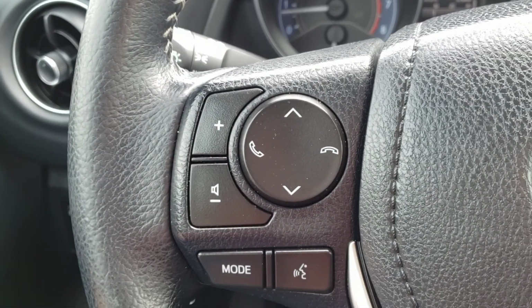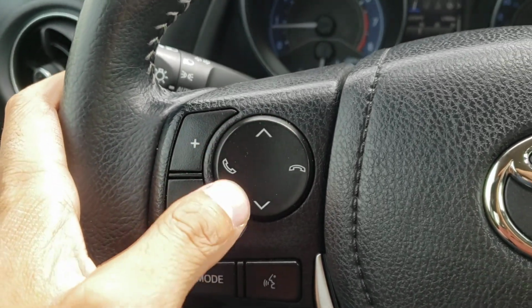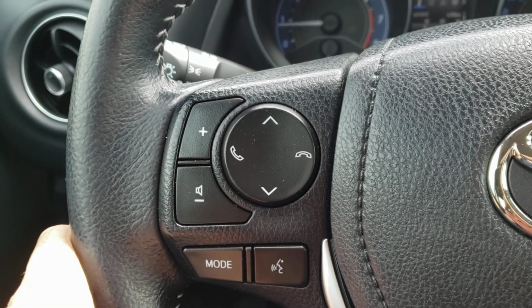Over on the left-hand side, you'll find your steering wheel mounted audio controls, which includes your volume rocker and track selector buttons. You've also got the 2 Bluetooth hands-free calling buttons, and on the bottom here, you'll find the audio mode button as well as the voice recognition button.